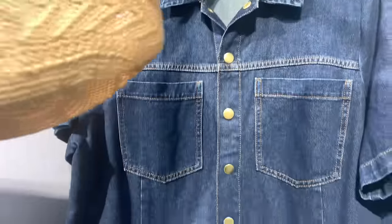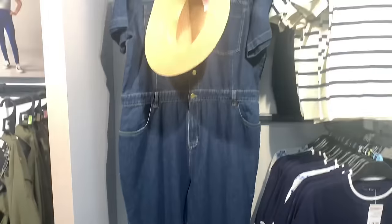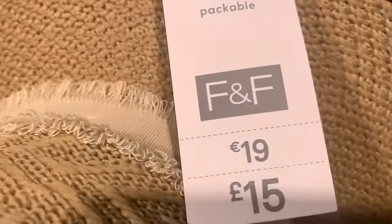So as I say, all these items at the moment have got 25% off. So that makes them very reasonable. I don't know how long it's on till. Today's the 1st of April. Whether it's just for Easter weekend or not, I don't know.